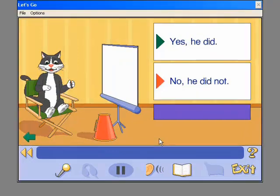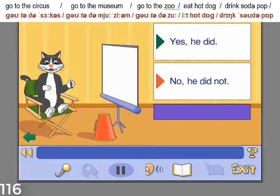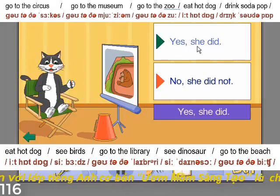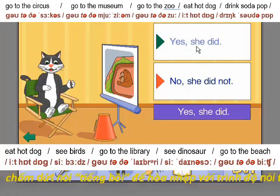Listen to the question. Then click on yes or no. Did Mimi go to the zoo yesterday? Yes, she did. Good. Mimi went to the zoo yesterday.